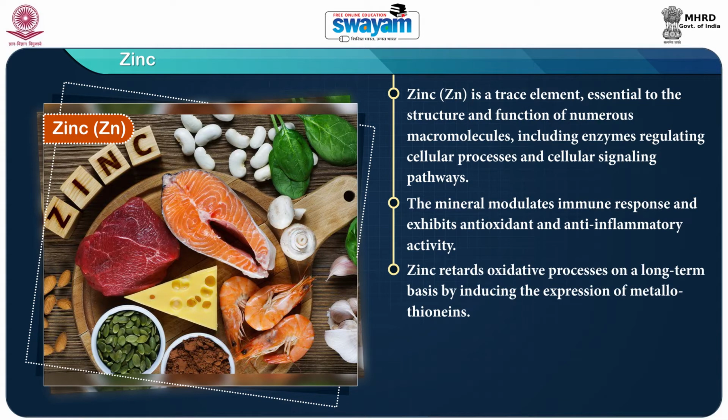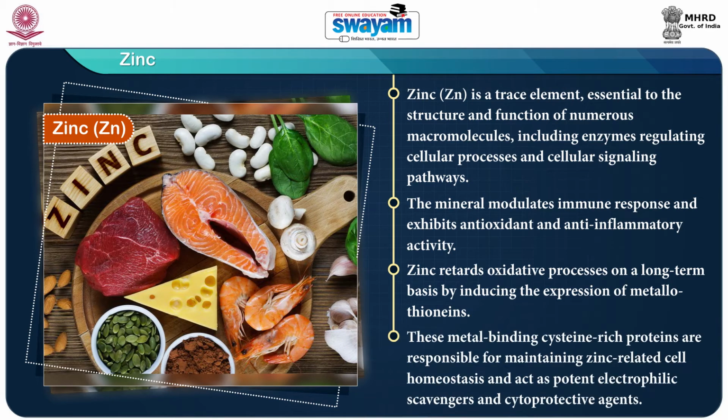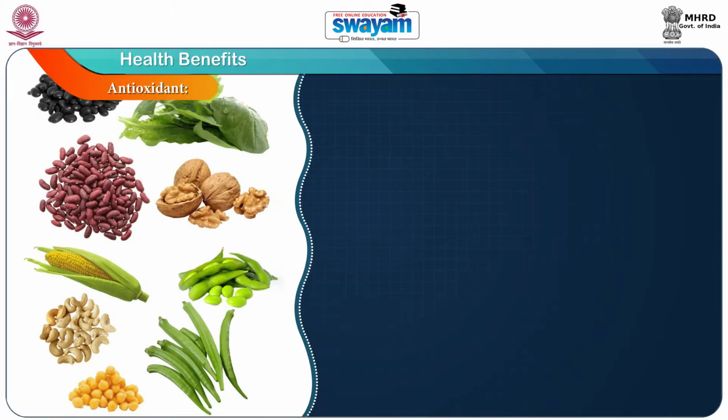Zinc retards oxidative processes on a long-term basis by inducing the expression of metallothioneins. These metal-binding, cysteine-rich proteins are responsible for maintaining zinc-related cell homeostasis and act as potent electrophilic scavengers as well as cytoprotective agents. Now, let us see what are the health benefits associated with the intake of zinc.